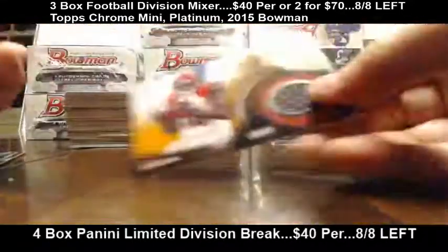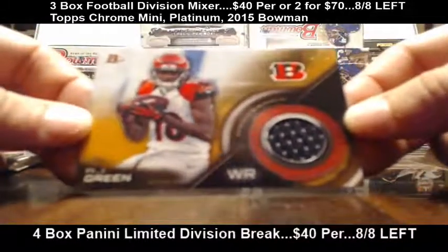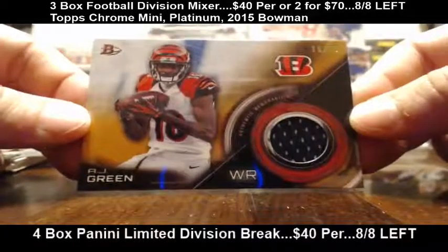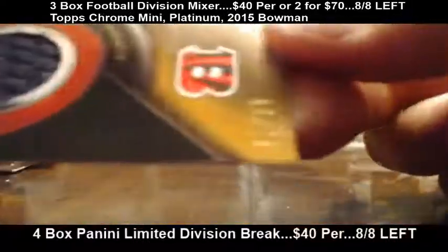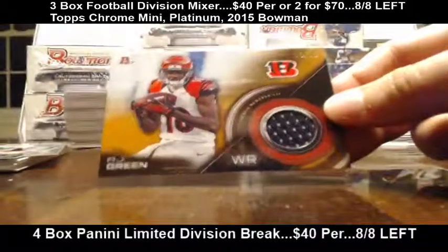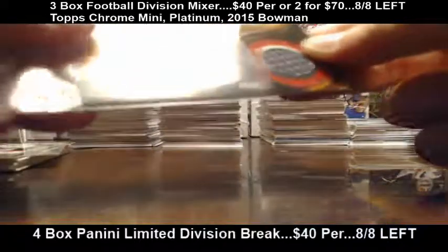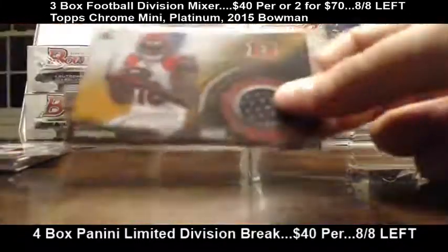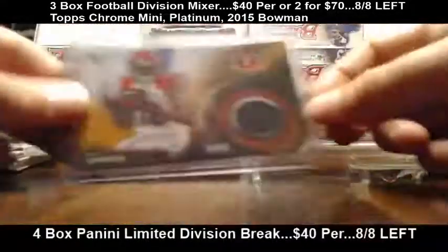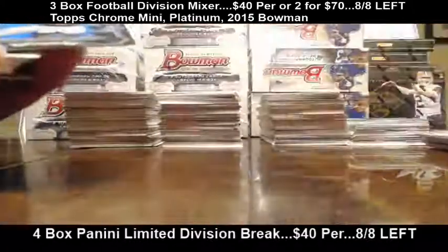And there's the relic AJ Green for box one. And this one's out of 25. 16 out of 25. Walford is the Raiders. Okay. Awesome. Thank you, DRP. 16 out of 25 for the Bungles. AJ Green. There we go. All right. Bengals on the board along with the Raiders.